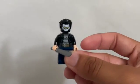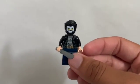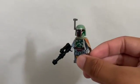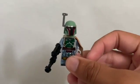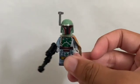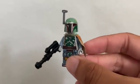And so for my number 1 favorite minifigure of all time would be my Sig Fig, inspired by Jason Voorhees from Friday the 13th. Just kidding. My favorite minifigure of all time would be Boba Fett, this one being from Empire Strikes Back. Yeah, Boba Fett's always been one of my favorite Star Wars characters of all time.